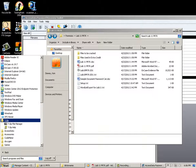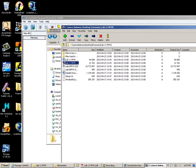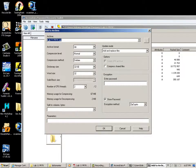Oh, there it is. Okay, let's just use this one. I'm going to use a PDF file, and I'm going to add it, and I'm going to make a zip file. And my password's going to be house. Okay, pretty awesome. Pretty tough one.